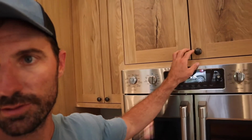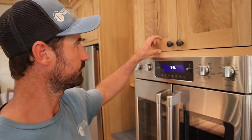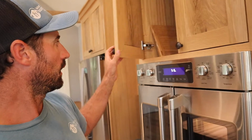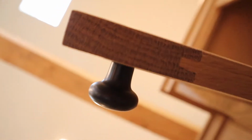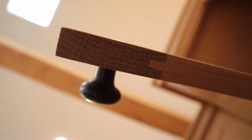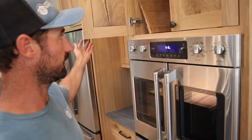You see all these cabinet doors are 2 3/4 rail and stiles. And they're all mortise and tenon joints. You can see right here, we got a mortise and tenon. It's glued together. There are no nails holding this thing together. It's just a tight joint of wood glue, which is gonna last a really long time and have a nice clean look.